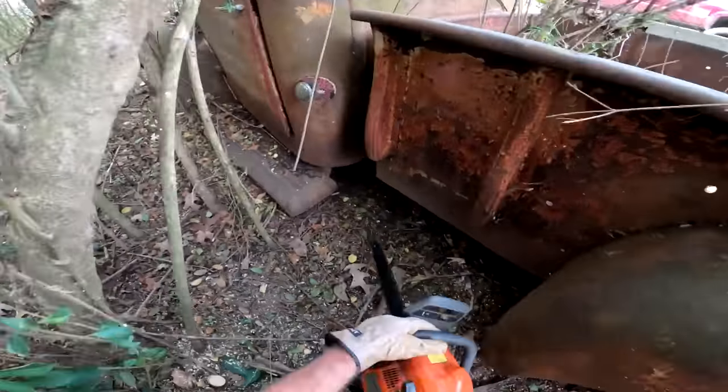Well, those are bad rusty. I don't know if we're going to be able to even get them out. Look at that one.